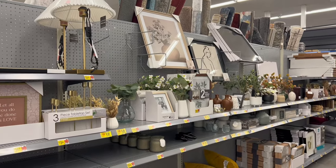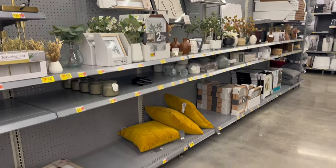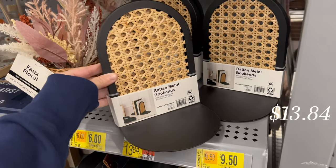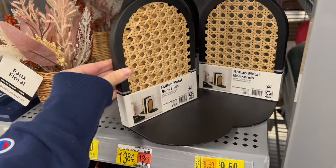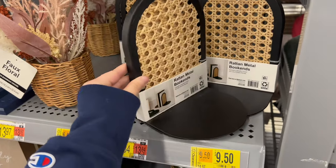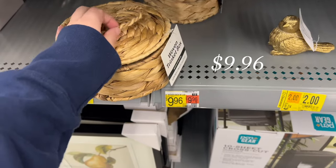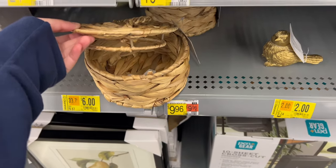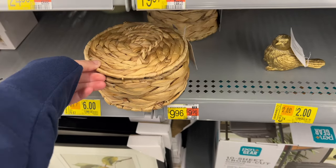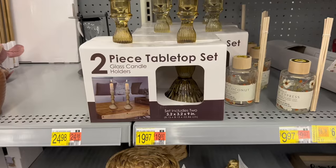Next, I found another section of more new decorations for the spring. And the first thing I spotted were these rattan metal bookends. They're just so pretty. They look very high end. They definitely will make a statement on your shelves. And also they are for a great price. Now, they also had this woven trinket box that is also a pretty little natural element piece that you can place anywhere in your home.